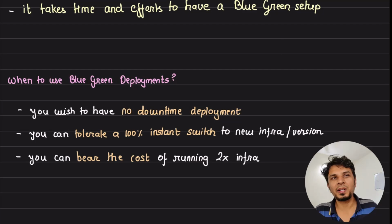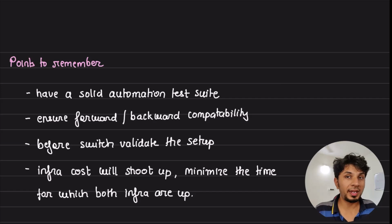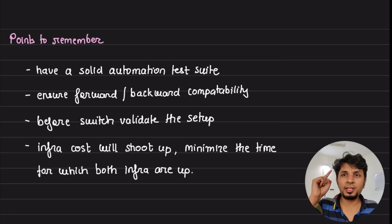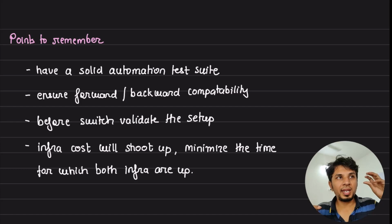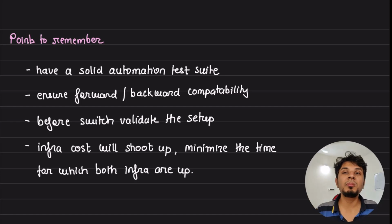Now, as part of the conclusion, let's talk about a few points to remember and be cautious about when you're adopting a blue-green deployment. First of all, you need a very solid automation test suite, because you saw that the way we set up the green fleet, we deploy the new changes and validate them. We need a solid automation test suite so that we can very quickly test if the setup is correct or not, because otherwise manual QA would require a lot of time to even validate, and the testing might not be thorough.